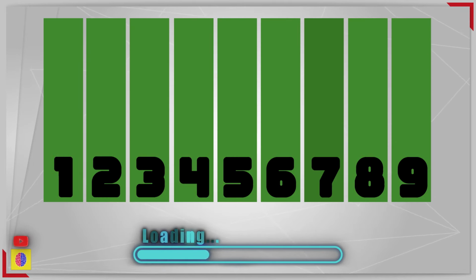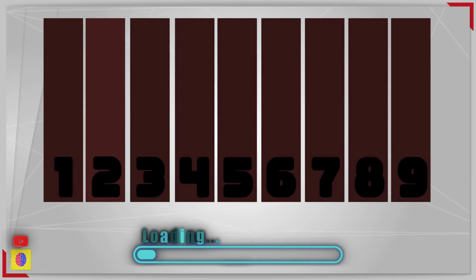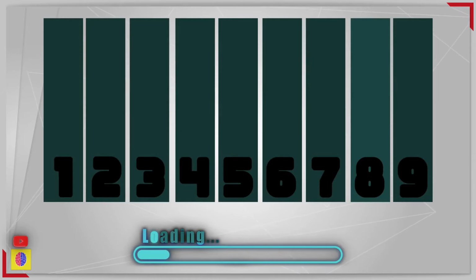I see green, green, green. Ah, wait, one is a little bit darker. Question 6. This one is easy to boost your score. Another easy one if you ask us.